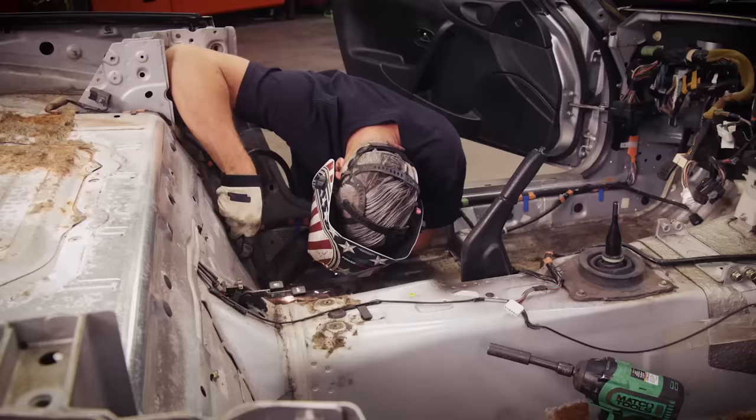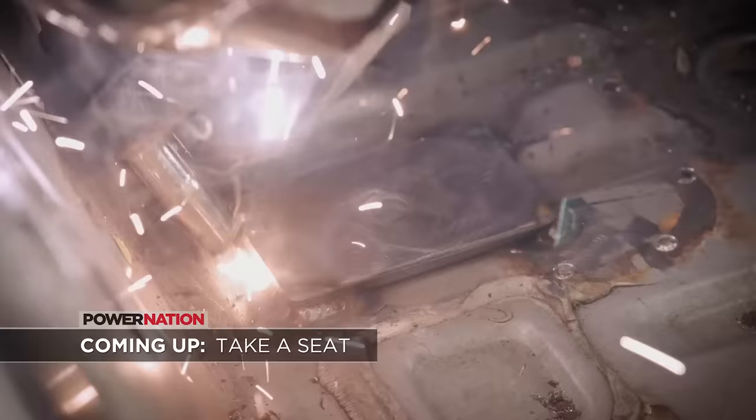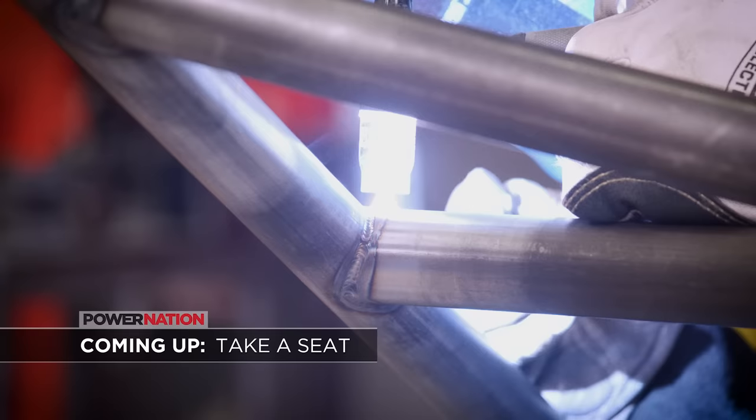Coming up, we mock up and build mounts for our new seat, and then start building the backbone of our new roll cage.